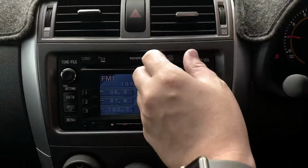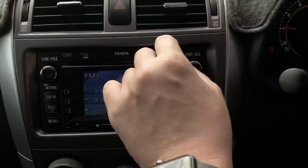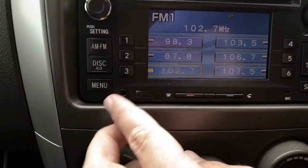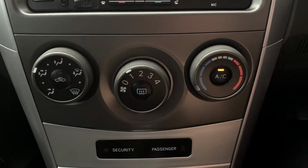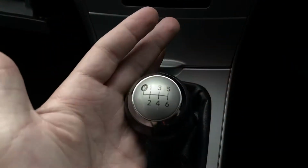I'm going to turn the stereo on. Find someone who's actually playing music today. If your daughter likes her music, it's got a good little stereo with USB, auxiliary, CD player and Bluetooth. Nice cold aircon, need that up here. It's not too bad today. 6-speed manual.